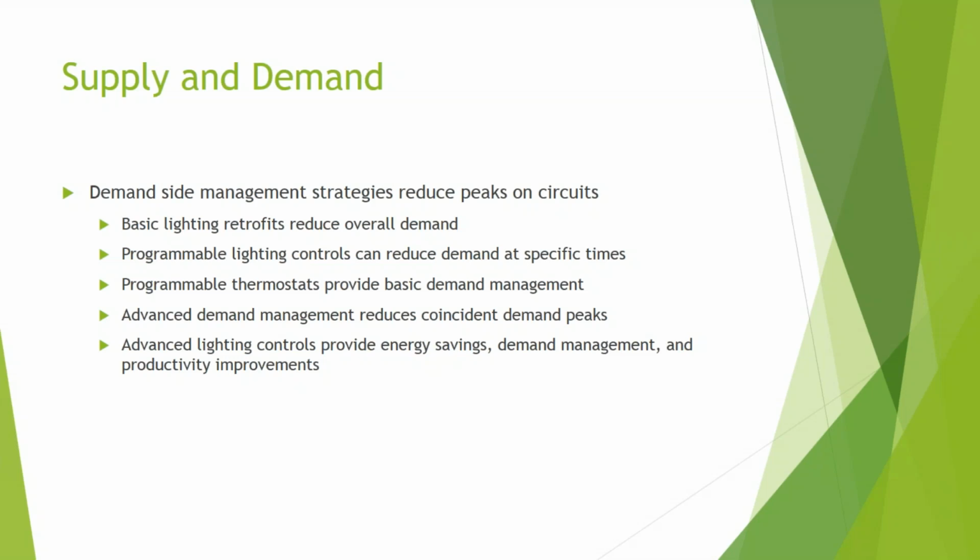So if demand side management can reduce that summer peak to the point where it can delay the need to add circuits to that bank, then that's better for everybody because the cost savings then go back directly to the ratepayers. So basic lighting retrofits reduce overall demand. Above and beyond that, there's programmable lighting controls that, in addition to reducing demand overall, can reduce it at specific times. Programmable thermostats can provide basic demand management and some ability to reduce demand at specific times.